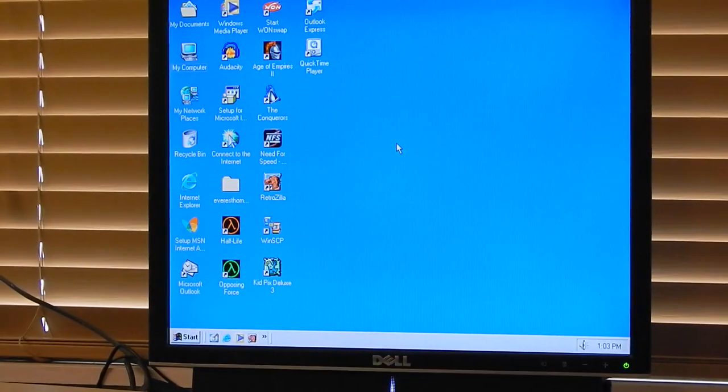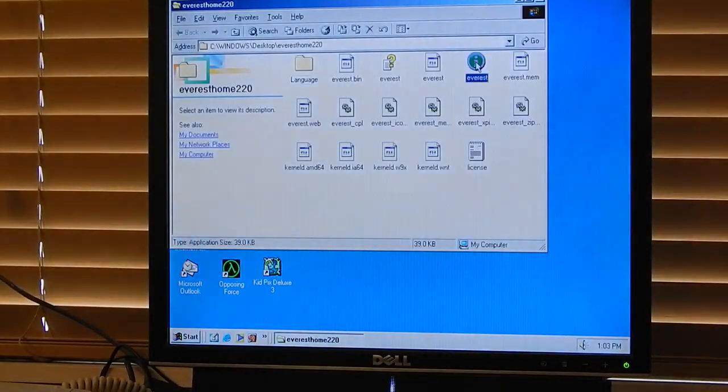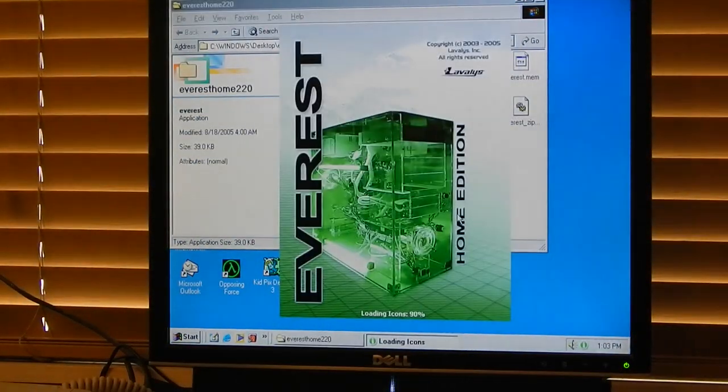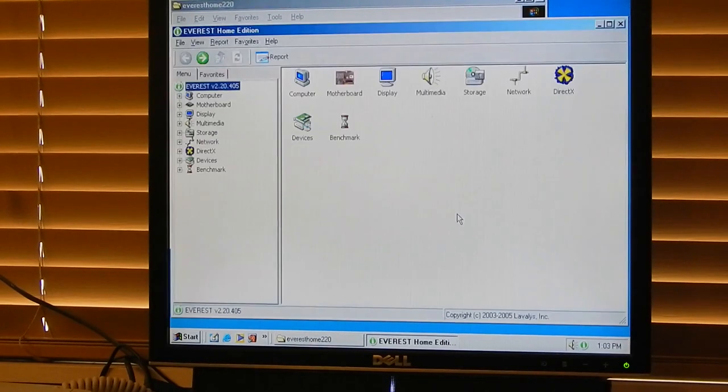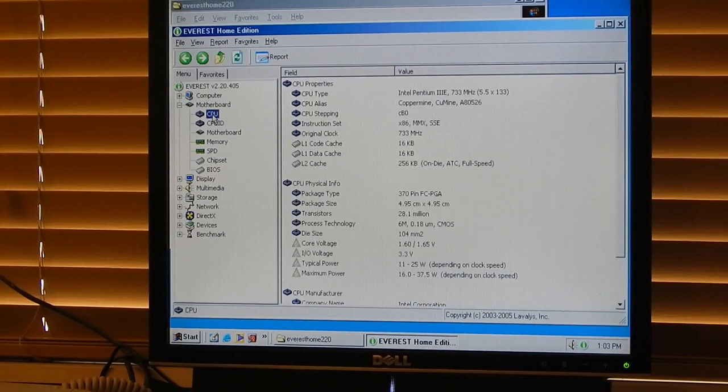So, let's see if I can squeeze in here without getting in the way of the camera. All right, the other thing we can do is look at Everest Home. I've been using this in all my vintage computer videos because it shows what's on the board pretty darn well. It is a Coppermine Pentium 3E. I wonder what the E stands for.